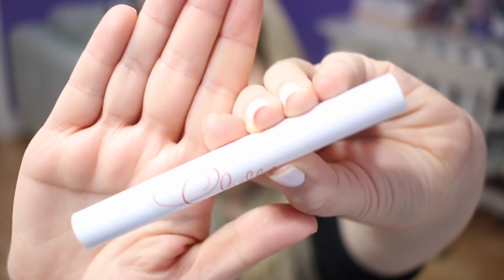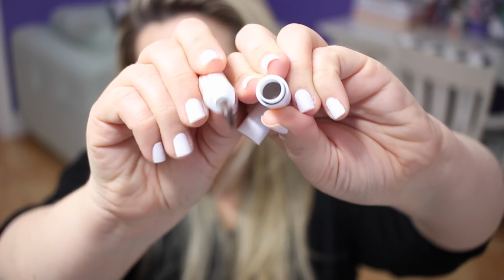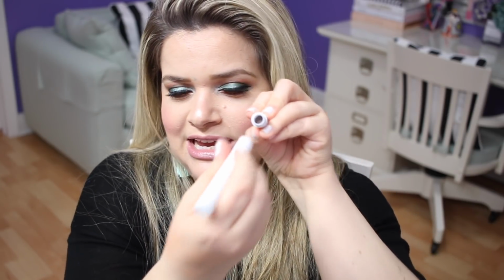From the brand Chella, I believe it's called, Chella Beauty. This is some eyebrow cream. And this is kind of a weird concoction. One side has an angled brush, and then the other side has the product in there. So I guess you're supposed to dip the brush in here for your brows. So it looks pretty interesting.